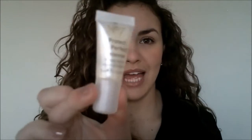And then I've got a little sample here of the No. 7 Protect and Perfect Beauty Serum. I'll apply this all over my face and concentrate it on my eye area, and it really helps to smooth everything out.